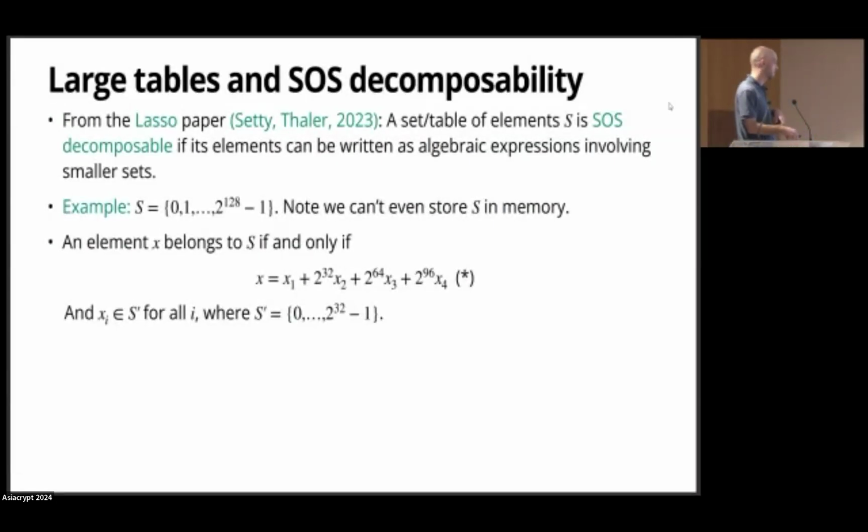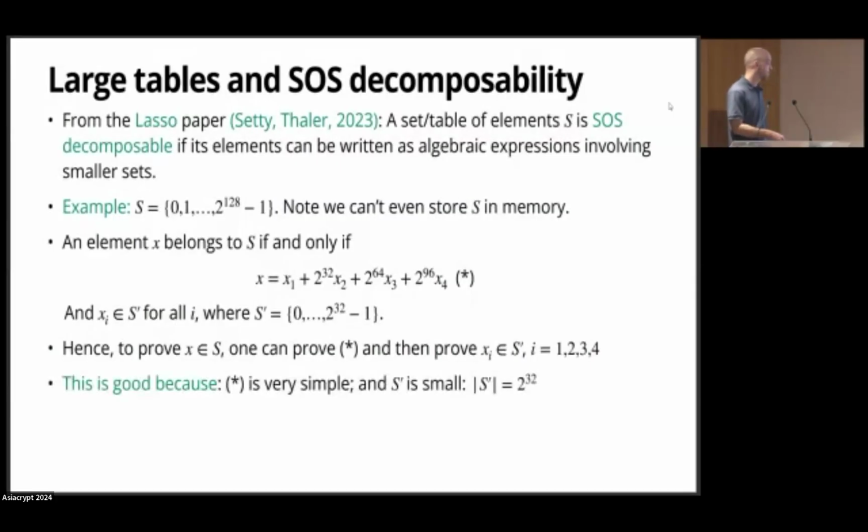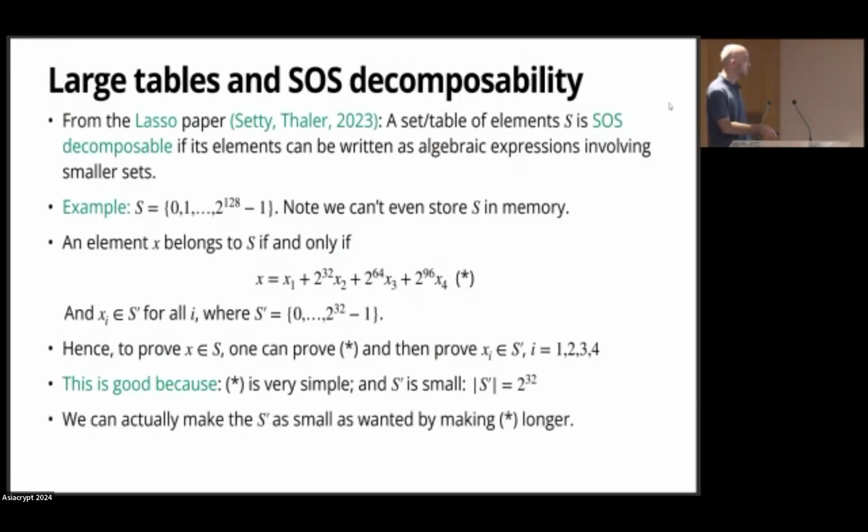And each Xi is in S prime, where S prime is the range from 0 to 2 to the 32. So instead of proving X belongs in S, you could prove this equation in here, which is very easy to prove, a linear equation, and then prove that each Xi is in S prime. This is great because this equation is very simple, and at the same time, S prime is dramatically smaller. And you can see that we could make S prime as small as we want by using 2 to the 8 instead of 2 to the 32.